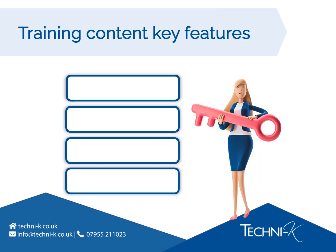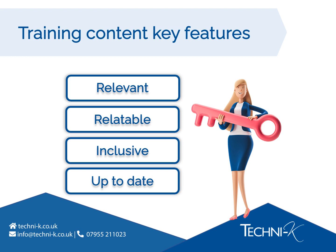Here you'll find some of the key features of our training content. Relevant content that's to the level of detail needed for operatives. Relatable. Operatives will be able to recognize their everyday activities. Inclusive. Learning styles suitable for all, including those with visual and hearing impairment. Up to date. Newer food safety topics, such as site culture and product authenticity, have been included.